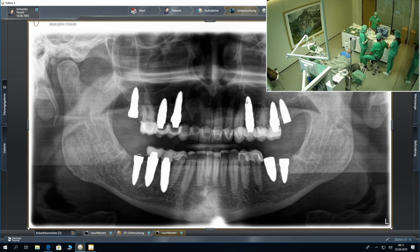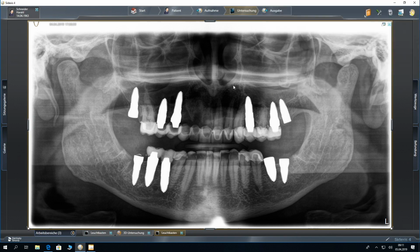That's more to the palate. That is why it looks a little bit angulated on the panoramic. The same with this tooth, internal lift, and that is the palate root with an internal lift. And we see all the bone here has been removed, huge cavitations. Now we're going to place the three implants over here.